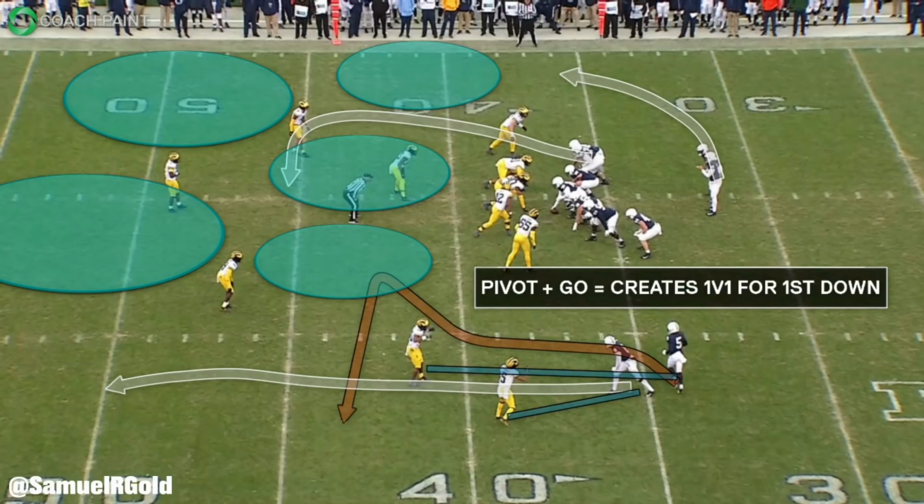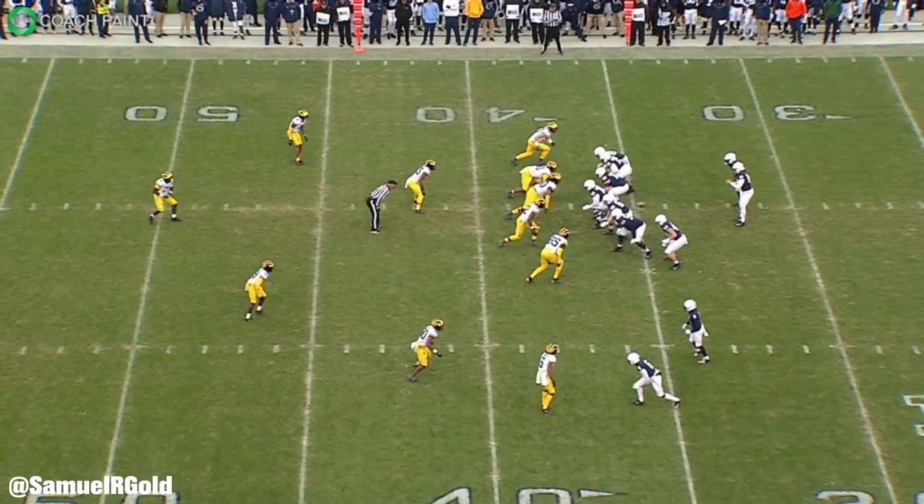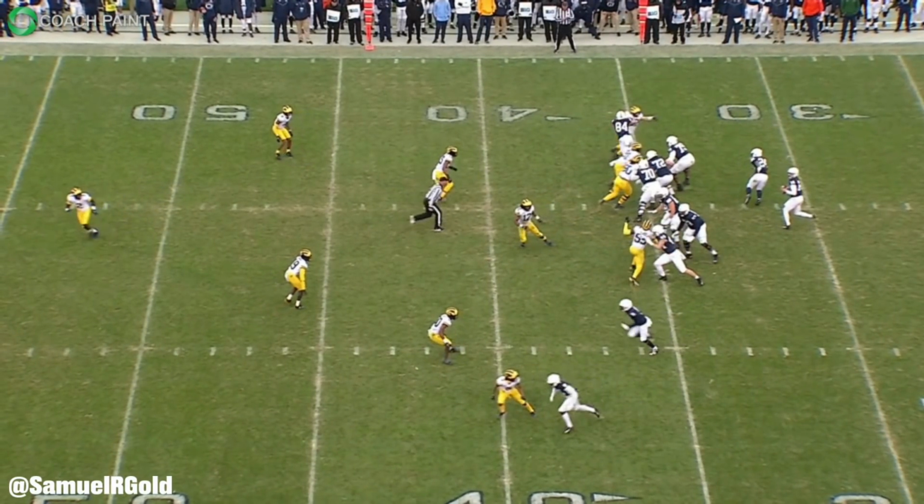He's running a pivot route attacking the middle of the field before breaking outside. He starts his play by running a slant route inside. His approach and how he breaks on this slant is exactly how he ran his other routes. He doesn't give away the fact that he's breaking back towards the sideline.